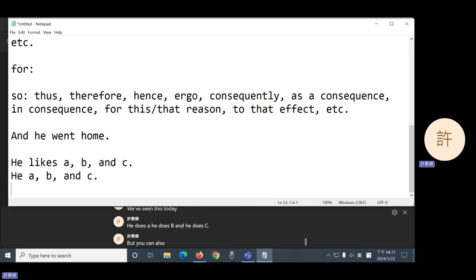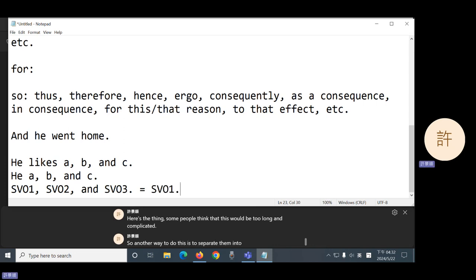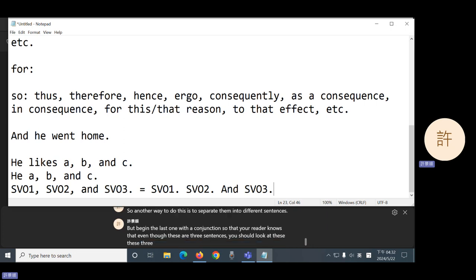But you can also create a list of sentences. SVO1, SVO2, and SVO3. Here's the thing. Some people think that this would be too long and complicated. So another way to do this is to separate them into different sentences, but begin the last one with a conjunction so that your reader knows that even though these are three sentences, you should look at these three sentences together.